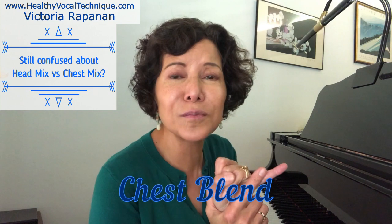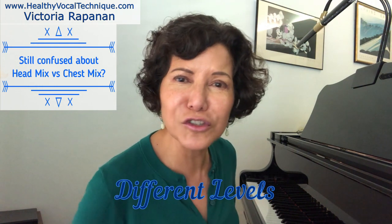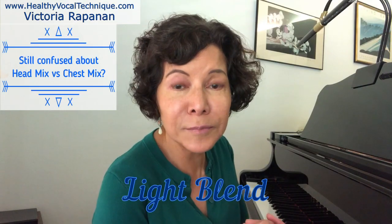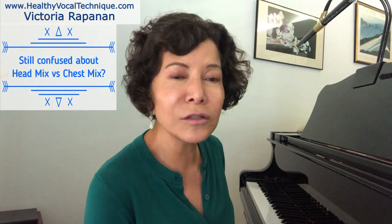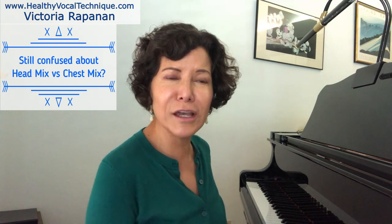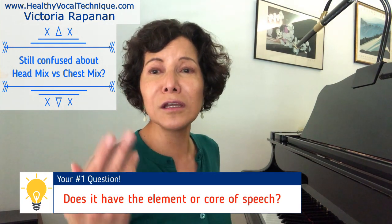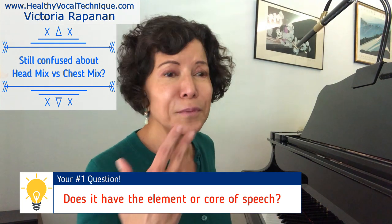So, you see, we've covered quite a bit in this short little time we've had together today. We have discovered the difference between chest blend and head blend. And now we are talking about different levels of thickness or fullness in the chest blend. So we might have a heavier blend, a medium blend, and a light blend. But even in the light, it's still related to speech, because that is your big question. Is it related to speech? Does it have the core element of speech?